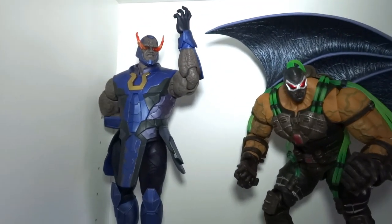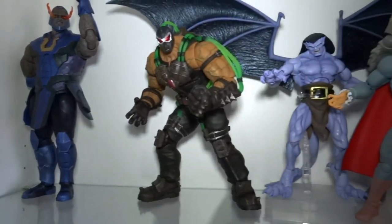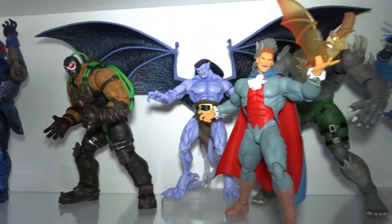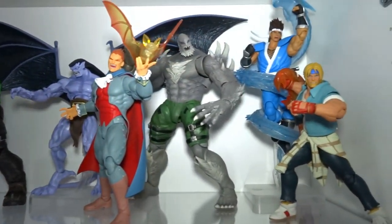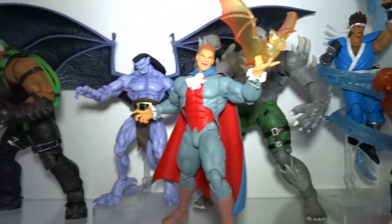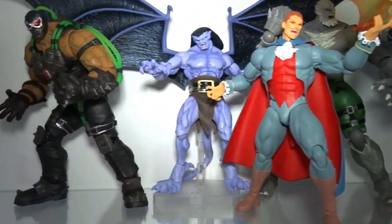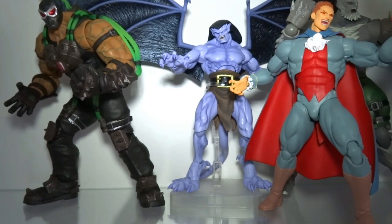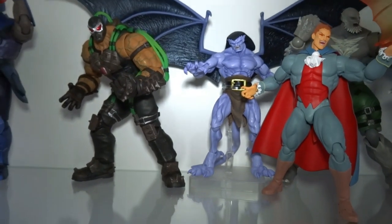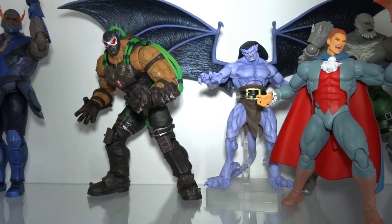And Darkseid, and Darkseid, and Darkseid! Are you sick of that yet? Bane, Dimitri, Doomsday. There's also Axel from Streets of Rage, and the guy from World Heroes, and Darkseid, by the way. Also Goliath, just hanging out over here. He fits in very well, and I haven't decided yet if I want to get more Gargoyles figures or not. He does take up a lot of space, but you know, with the big guys hanging out, it's fine.